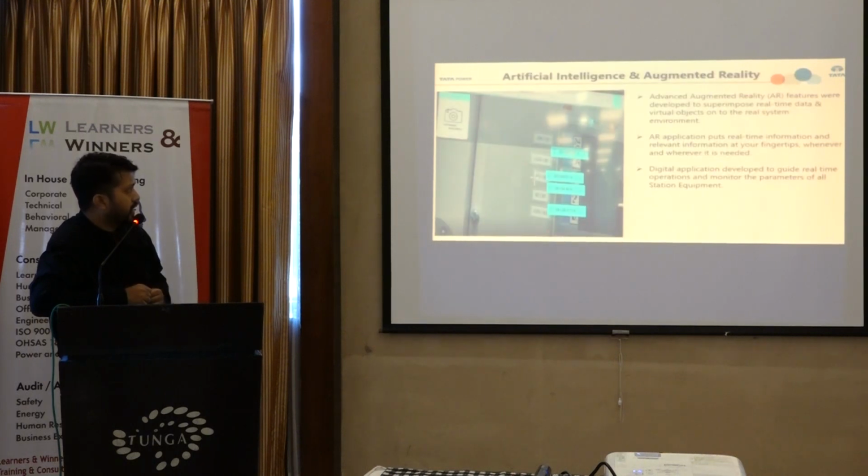So how do AI and AR play a vital role in this condition monitoring? Advanced augmented reality features were developed to superimpose real-time data and virtual objects onto the real system environment. So the AR application puts real-time and relevant information at your fingertips whenever and wherever it is needed. A digital application was developed to guide real-time operation and monitor the parameters of all station equipment.